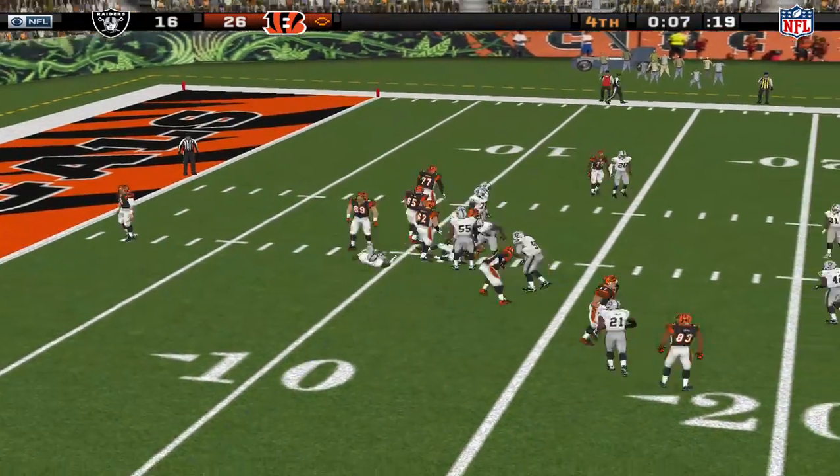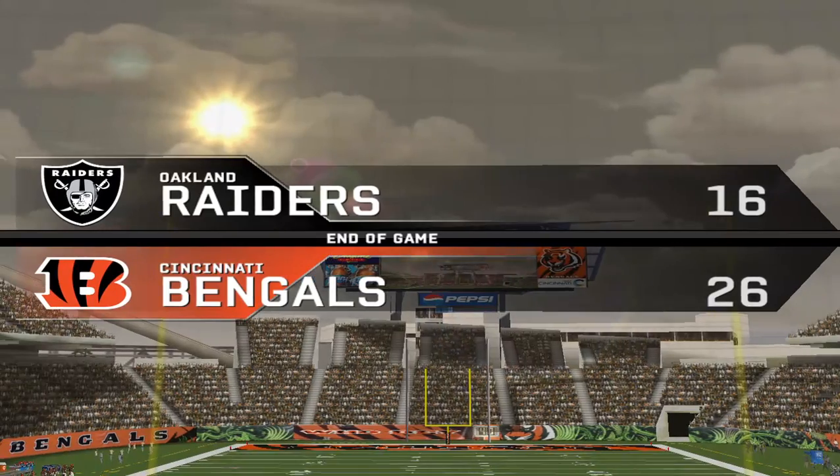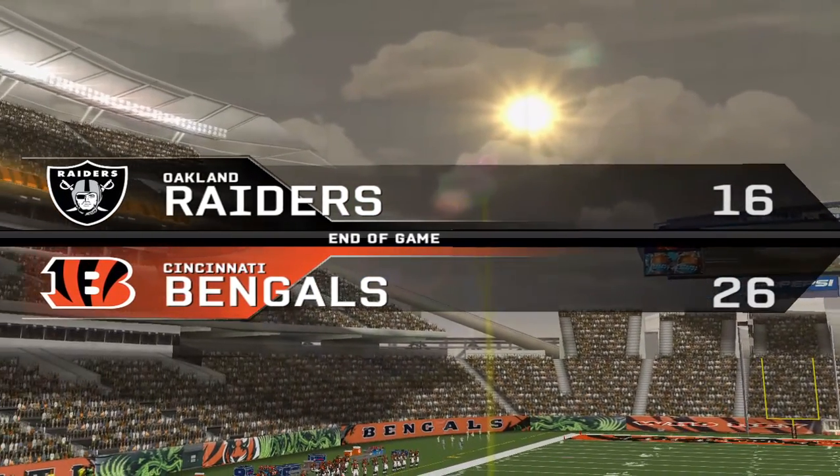Hand it off. Whitehead comes up to make the carry. No gain on the play. That's the end of the game. The final score is Cincinnati 26, Oakland 16.